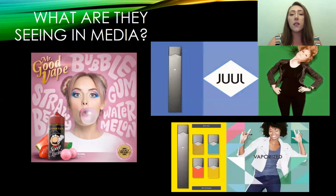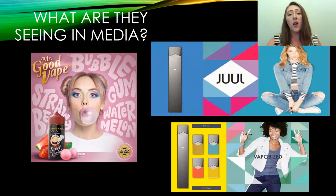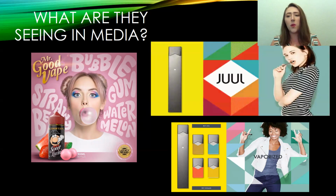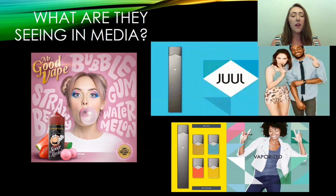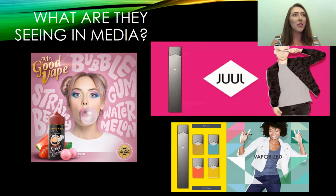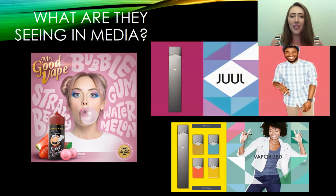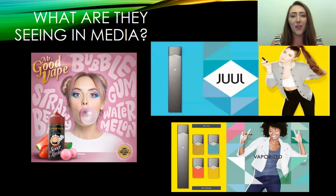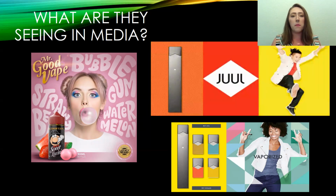With that, what are they seeing in the media? This is a huge piece I also share with you to show, hey, Juul's advertisements are these happy young people, maybe they're not teens, but they look like they're having a great time with their friends. This is a positive experience. Over here, the bubblegum flavor, what I always say to youth is, look at the marketing. No one's mom needs a bubblegum or juicy fruit flavor of vaping, right? So it's pretty obvious who they're targeting with these different media campaigns.